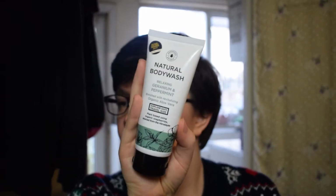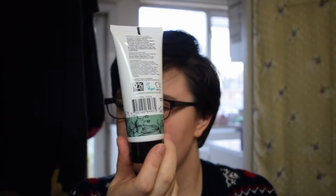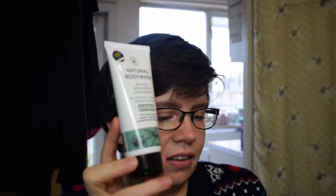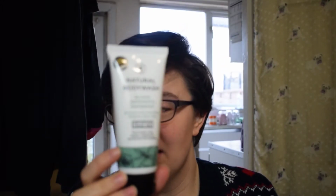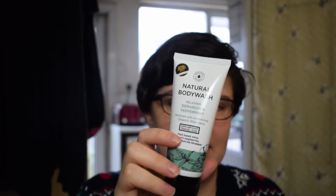So first off, we had the Green Frog Botanic Natural Body Wash. Mine was the flavour Relaxing Geranium and Peppermint. I got a travel size, which is still a pretty deluxe size sort of bottle, but there is a bigger full-size version, and this was 100 millilitres and it was worth £3.95. So actually pretty affordable considering it's got lots of nice points, like it's vegan, it's very natural, it's free from lots and lots of things.